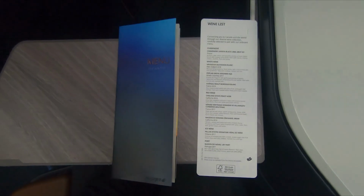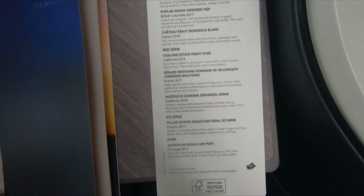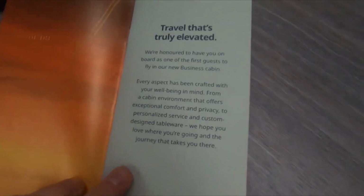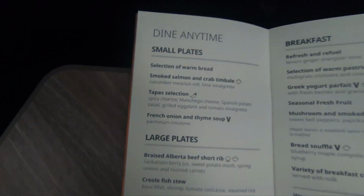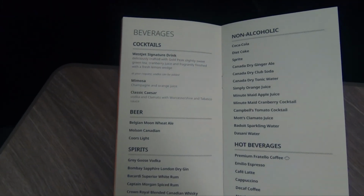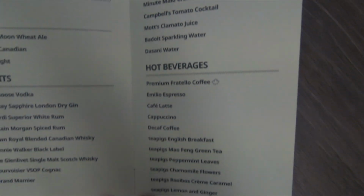Pre-departure drinks were offered with a choice of orange juice or champagne. We were then given menus and this fairly extensive wine list. There were 3 options each for starter, main and dessert, as well as a variety of breakfast options. Apparently Westjet offer a dine anytime option, but as you'll find out later, I'd suggest eating during the main meal service. For dinner I chose the tapas selection, beef short rib and pecan pie, and for breakfast I chose the bread soufflé.